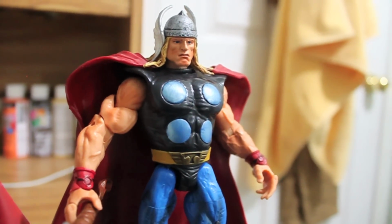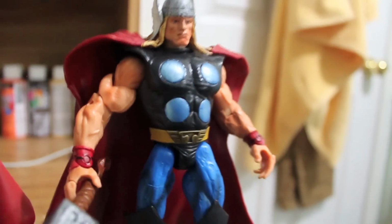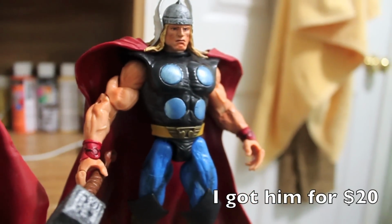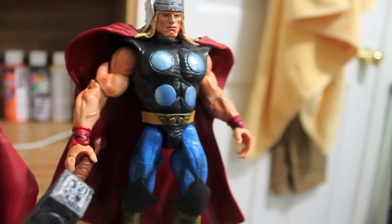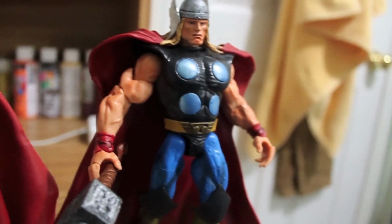And then they have this one, the classic Toy Biz version Thor. This one's alright. I kind of just got this one for the sake of getting it. I found it cheap through local listings on, I think it's Kijiji. And it's pretty good. I'm not complaining. I haven't really used it in a display yet.